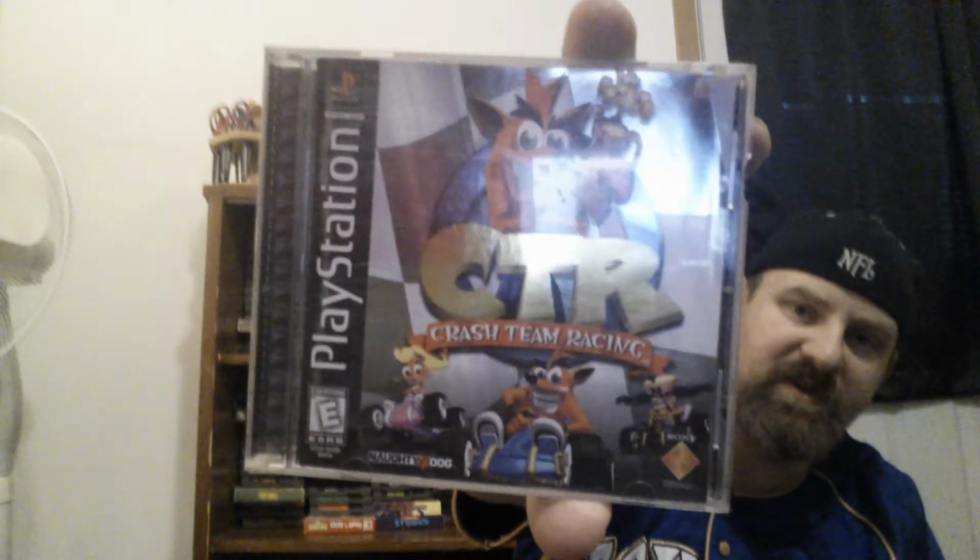But that's not the only thing I was able to pick up over the weekend. The last thing I picked up, there was somebody in one of the groups, I don't remember who, and I can't seem to find the post. So if anybody knows who it is, tag me in it. Send them a message, send them my way, whatever. It is Crash Team Racing for PlayStation. I have yet to test this out.